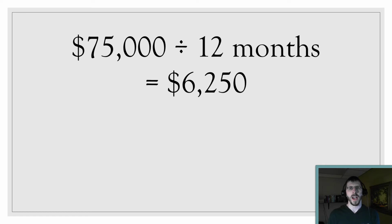6,250. And then the only other number you have to calculate is the number of jobs. And for my example, they're just counting heads. They are not counting full-time equivalents. They're not counting how many full-time employees or full-time equivalents you have. And for me, I had a pastor, I had a secretary, and I had a custodian. So I had 3 jobs. So those are the 2 big numbers you have to calculate for this application.